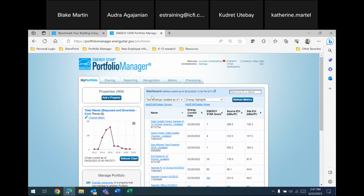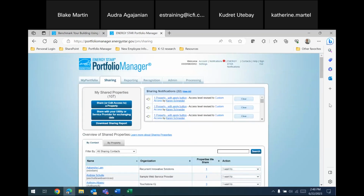But for just a moment, I want to walk through the 4 main tabs that you will see on your own account. You will not see the admin and processing tabs here, but you will see the My Portfolio tab, which gives you an overview of your portfolio, how many properties you have, and a summary of the performance. The Sharing tab, if you've shared your property with someone else or someone else has shared a property with you, this will go on the Sharing tab.